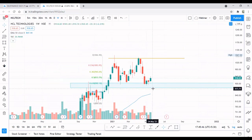Next is, let's say, HCL Tech. HCL Tech has bounced from the support levels. One can add near 940 levels with a stop loss at 895 on closing basis, and the targets would be 980 and 1020. Closing above 1070 levels will give us a fresh high of 1500 on weekly basis. So one can ride the trend from 940 and keep pyramiding near the resistance when it gets broken.